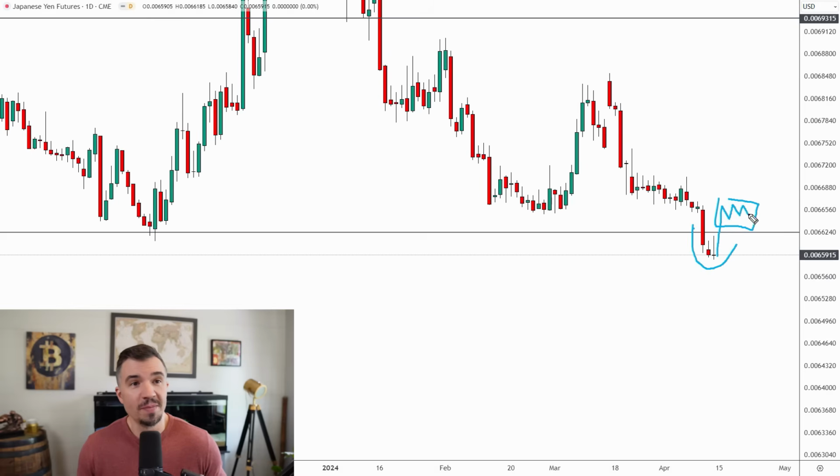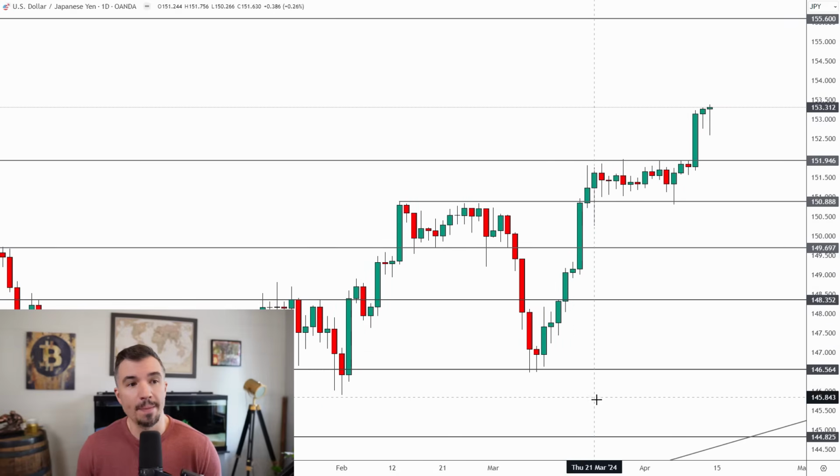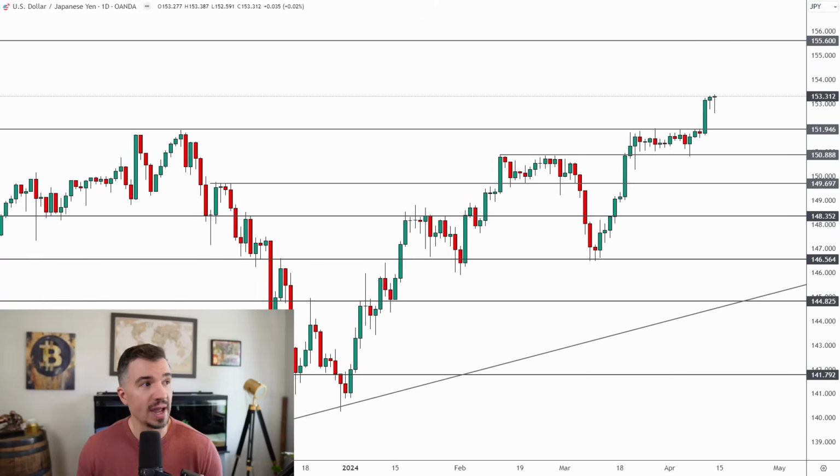And we all know that that likely leads to a move in the opposite direction, which could be lower for the dollar yen. Okay, so just things to keep in mind here if you are trading the dollar yen, and especially if we do get a 152 retest. But as of right now, we have to go with what's on the chart, not what we think might happen or what we want to happen.